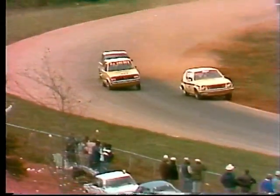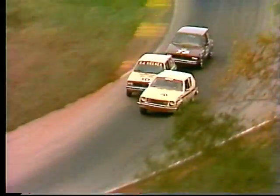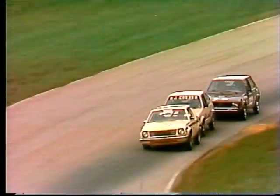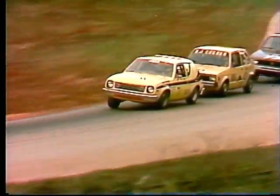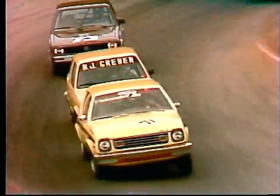Oh, on the grass. Gunnell on the grass, on the mud. Staying on there, too, going around that corner. Yeah, that's a Gremlin. It's not an AMC Jeep, but you'd never know. Carving each other up as they go through those S's. I would hate to be a body man for a Showroom stock racing team.